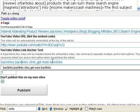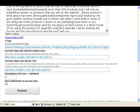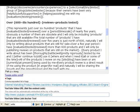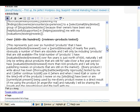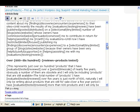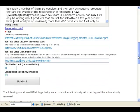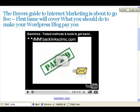Okay, so what we're doing here is we've created an article that links to a video, that's got tags, that's got links within it, and all we're going to do is send it out to this marvelous network that I'm going to share with you in an email quite soon. What this does is it just runs, and this article will find itself onto the network, and before you know it, you're going to have links to your site. Now that all sounds very straightforward. There's a little bit more work you have to do.